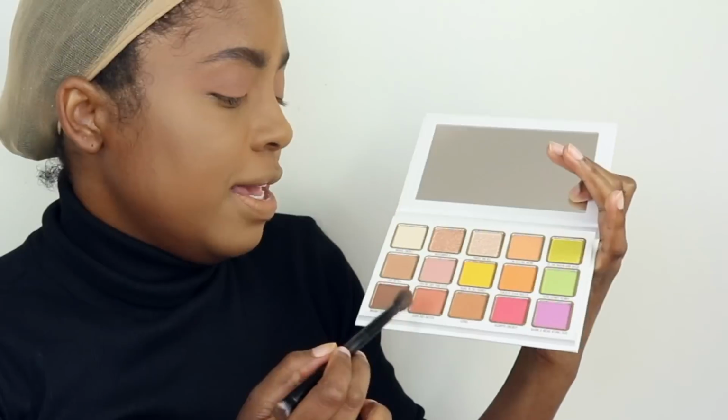Okay, I want to make this a little bit more rosy, you know? A little bit more blush. So we're gonna put this color, which is called Love You, Sister. Aww. Sister, sister. Gonna bring this underneath the eye too. Starting to look like I have pink eye a little bit.